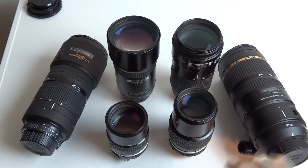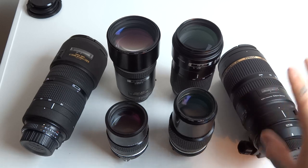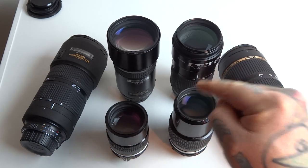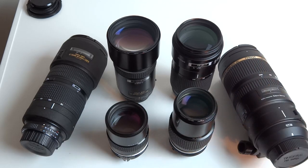But for what a lot of people use this lens for or want this lens for, $1,400 less, this will pound the shit out of this lens in its spectrum of use where the two overlap.